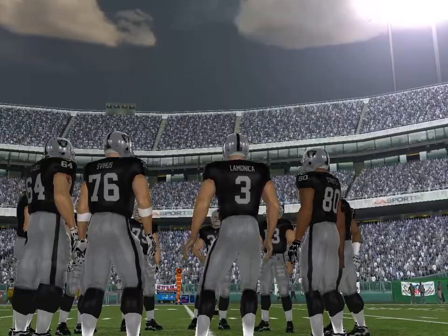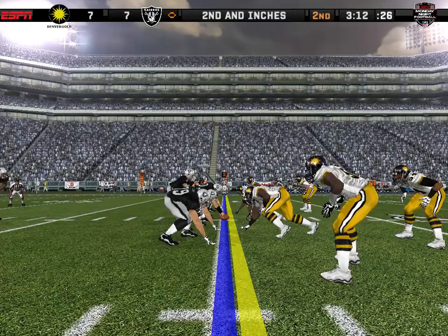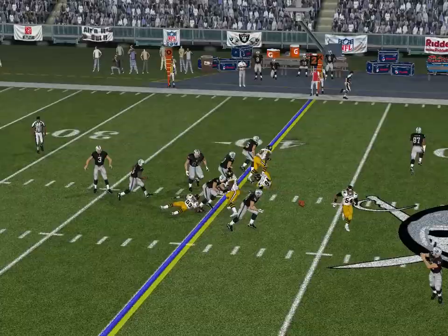Be careful. We like a pack of wolves. Regular. Set. Here we go, D. Dropping back. Throwing. And incomplete. Martin is there on the stop.